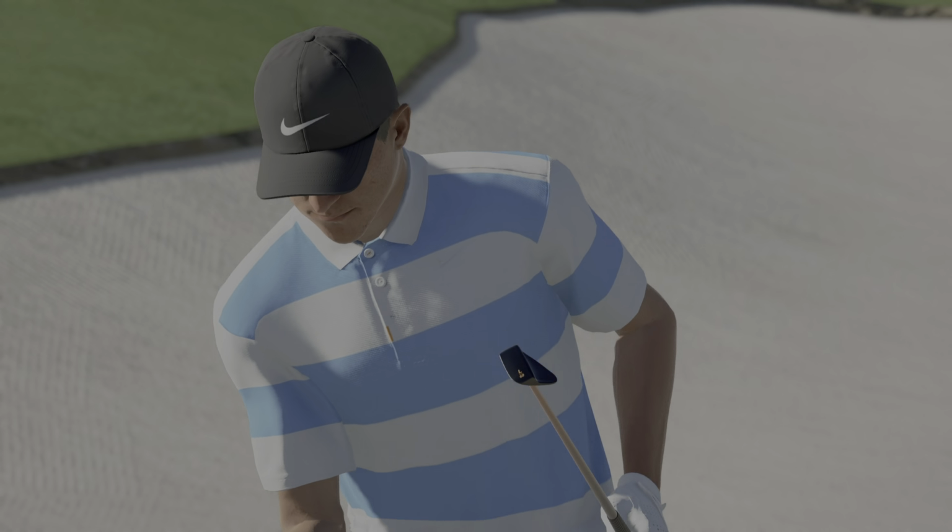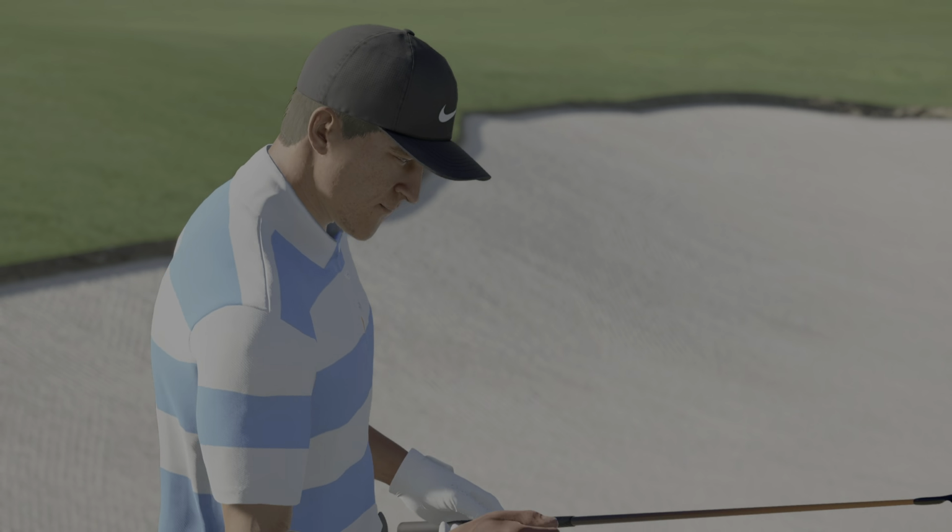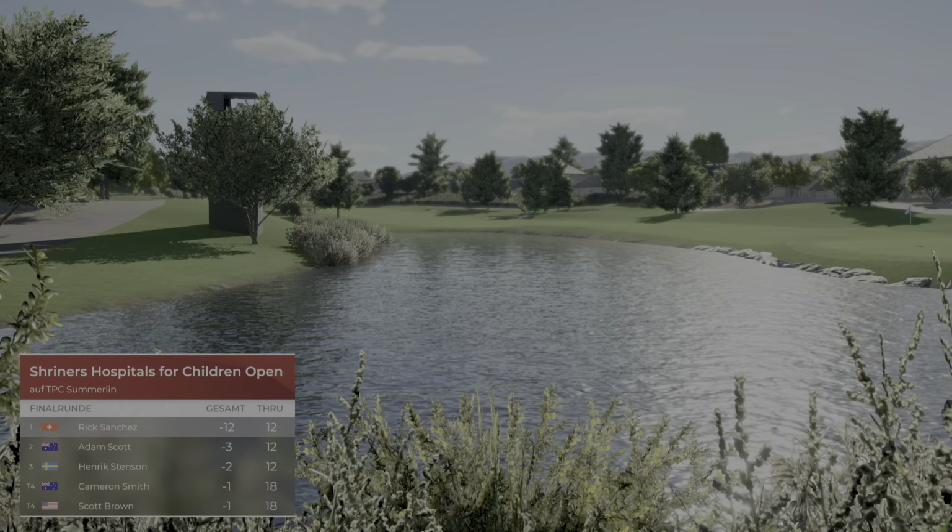Oh, you beauty, an eagle. What can you say, holing out from a fairway bunker, simply remarkable. And with that hole behind us, let's have a look at the contenders and the pretenders.